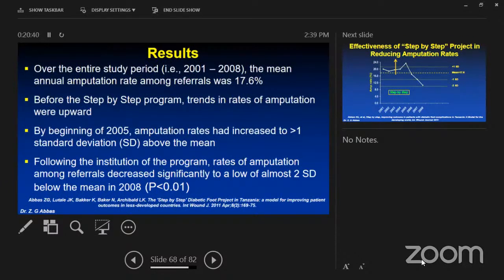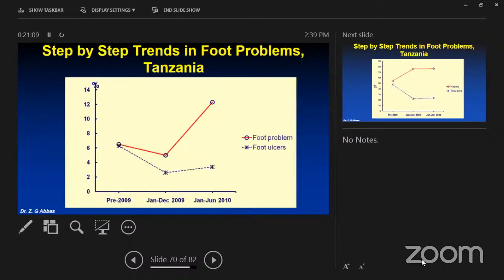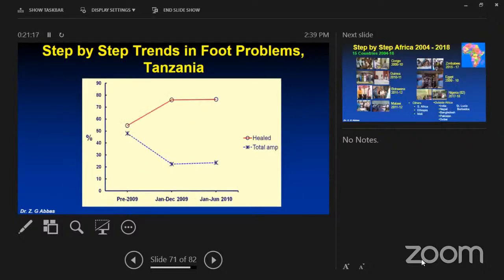Over the entire period between 2001 and 2008, the amputation rate was 17.6 at the referral hospital. Before Step by Step, it was very high. Then there was a slight peak in 2005 after Step by Step, and then the rate started reducing at the referral hospitals. The slight peak after 2004 was due to Step by Step. So it was seen that foot problems were being picked up faster and foot ulcers were declining. In the same way, healing was faster compared to total amputations.